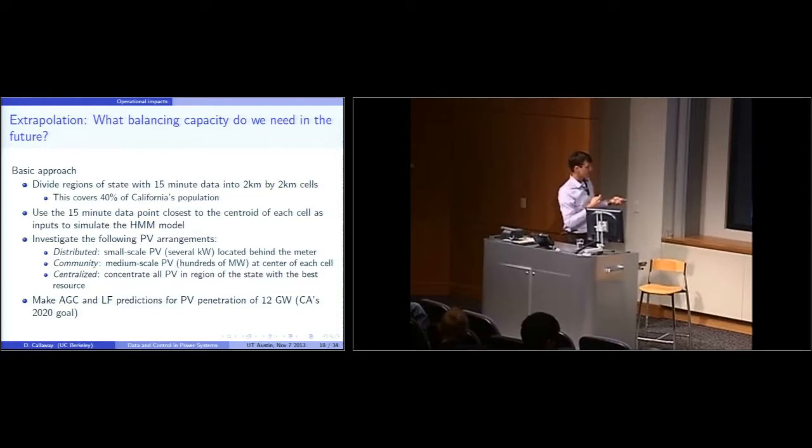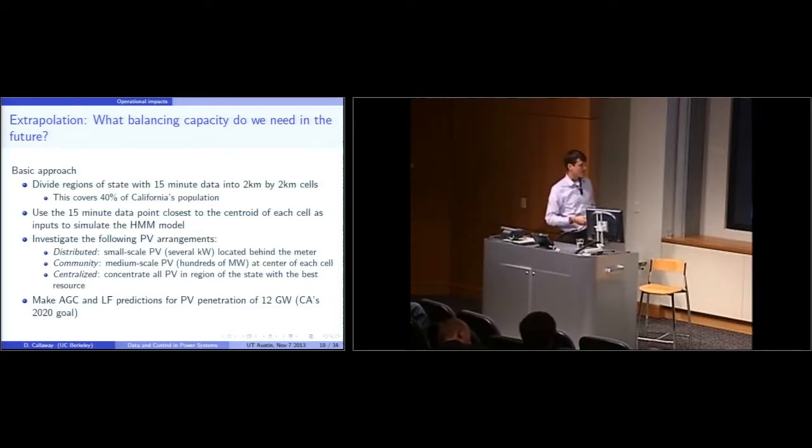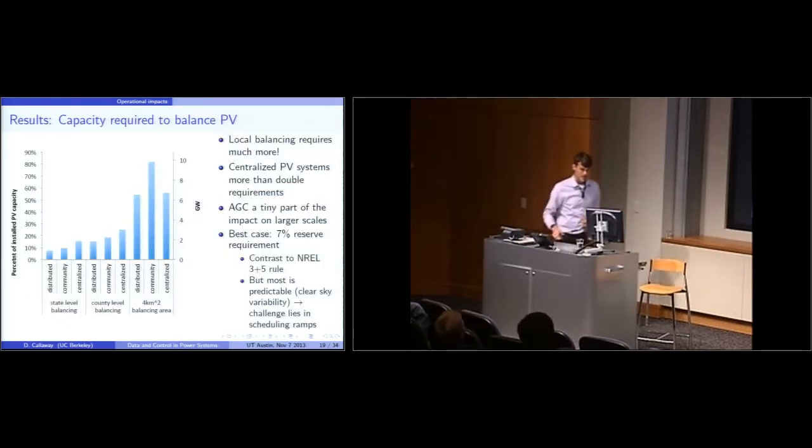And then the third scenario that we looked at is we said, well, what if we just went to the part of the state with the best resource, which is the Mojave Desert, and we stuck it all there. So we just sort of cluster it all into one place. So it goes between different kinds of spatial arrangements, and the autocorrelation function, it turns out, drives pretty different outcomes. And so then we use those scenarios to make predictions for how much AGC and load following we'll need just for that 12 gigawatts of PV in 2020. Okay, so this is the result.